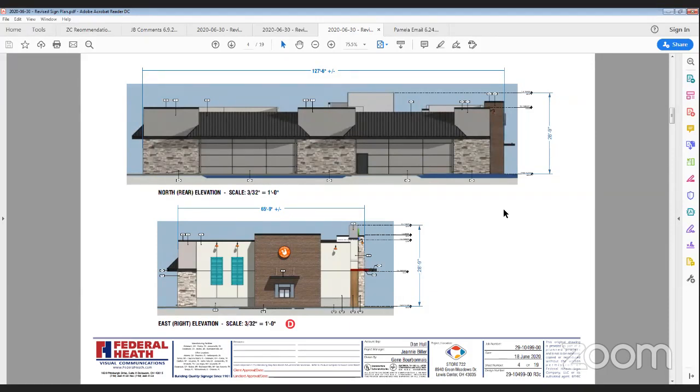Yeah, that was one of the things I told them to do, was to go back and take a look at the scaling. Obviously it's not going to be 100%, but as close as they can get it from a proportionality standpoint, I asked them to go back and take a look at that. So yeah, looks good. I don't have any other comments at this time.